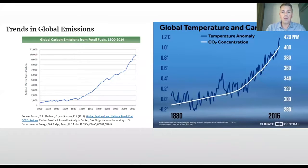I want to make a correlation here between energy, carbon, and its effect on the environment, so we can paint this picture as to why net zero is important. On the left-hand side, we can see that global carbon emissions have been steadily increasing for the last 100 years. And it's gone a lot more dramatic over the last 50, even 30 years, you could say it's had the steepest incline. If we look at the graph on the right, we can see that there's a direct correlation to global temperature. So it's a pretty consistent trend between global temperature and carbon dioxide and energy use.